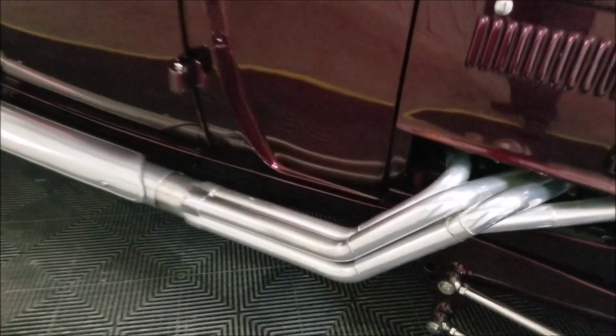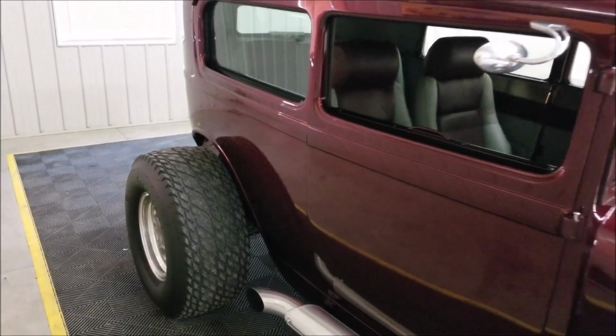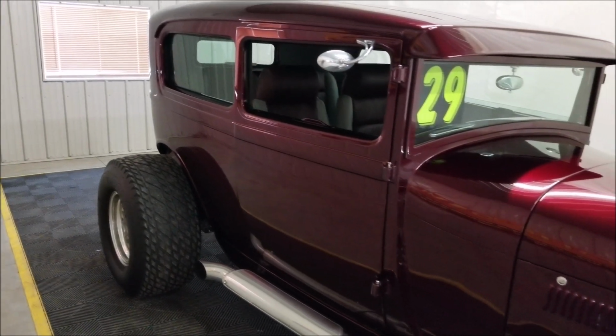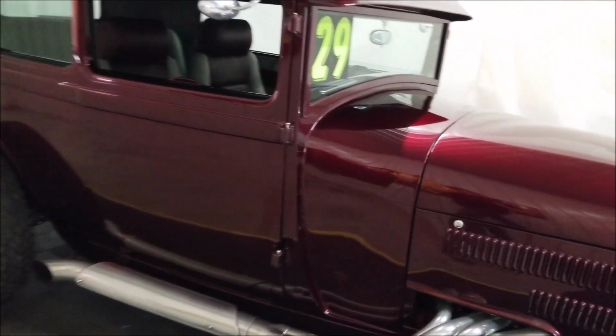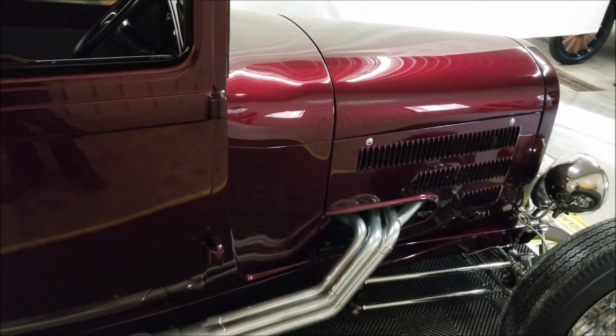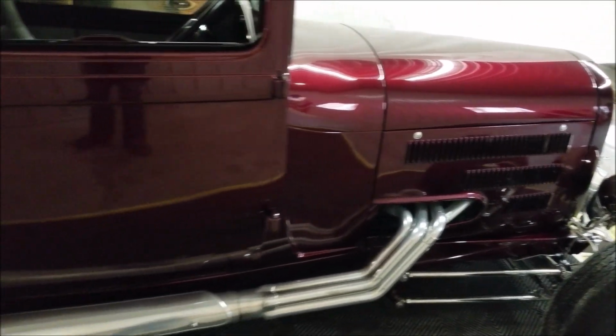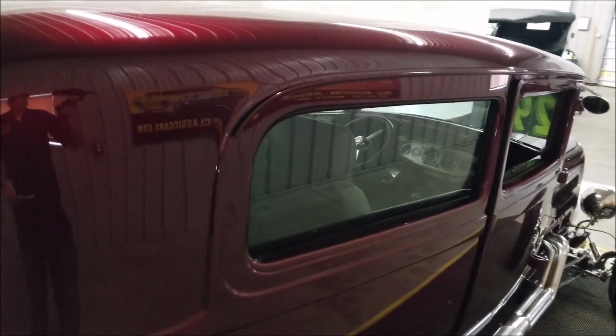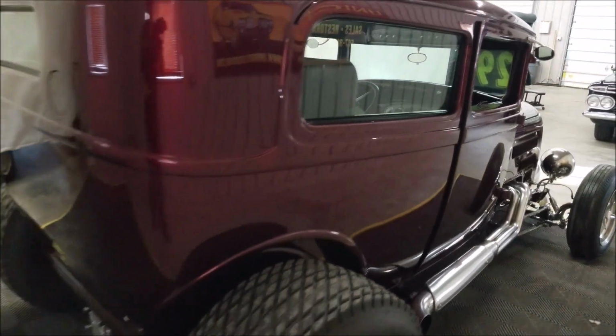Again, look at the finish on those headers, coming down to the exhaust with the heat shield. Tell you a little bit about this car. It does have a quick change rear end in it. It has the adjustable coilover shocks in the rear. It's powered by a small block Chevy underneath the hood. Engine has less than 500 miles on it. That's paired with a 700 R4 automatic with overdrive transmission. So as you can tell, this car is not only made to look good, it's made to go down the road.